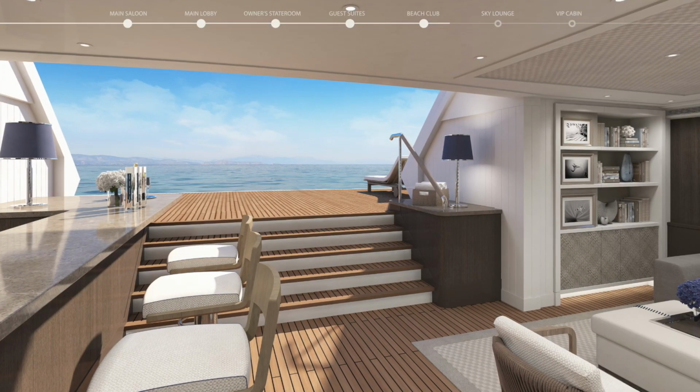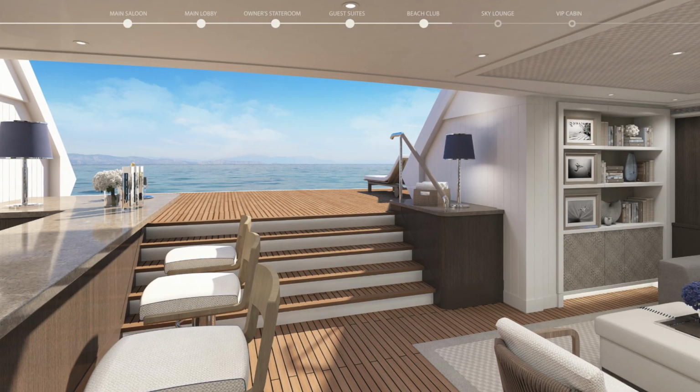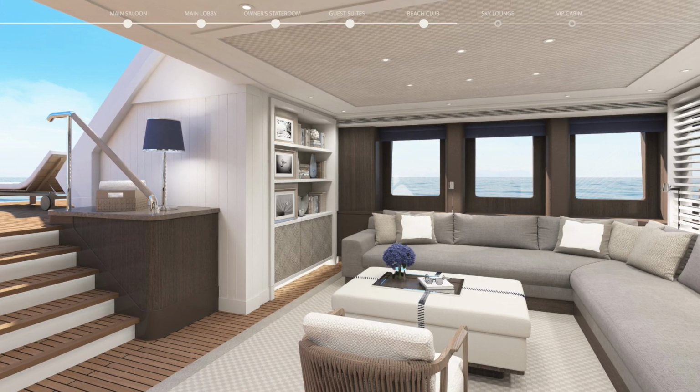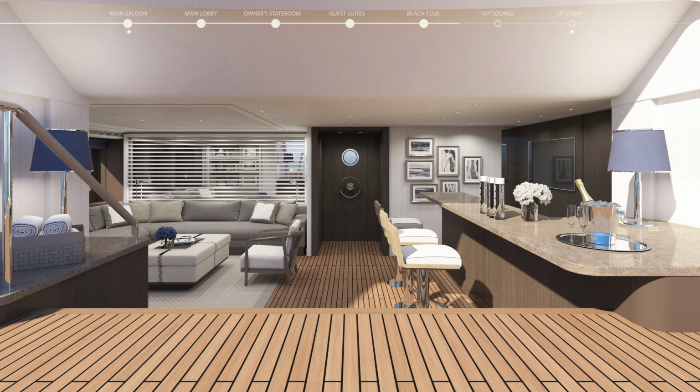What we've looked at is really to create a place to relax. You're close to the water. We have big windows into it. There is a bar there, also a big comfortable sofa with television. And this is really a prime chill out, hang out space during the daily operation of the yacht.